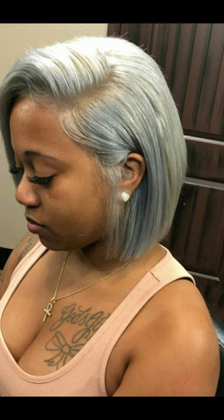This slick bob style can be achieved with straightened hair or a slick weave for added volume. If you want it to be a slick bob, you have to straighten it, and make sure that the hair has a lot of volume. So even if you don't have that volume, it needs to be added. So with added volume, very, very beautiful.